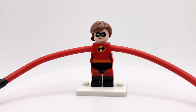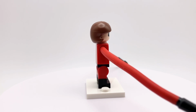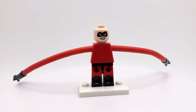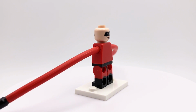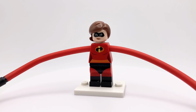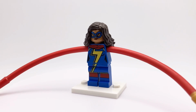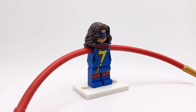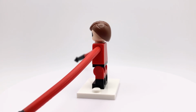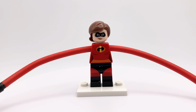Next is Mrs. Incredible / Elastigirl with rubber arms from the Elastigirl's Rooftop Pursuit set in 2018. This figure has different face prints than the previous Elastigirl, with 2 different smile expressions on it. But the most obvious difference is the torso with rubber arms. There's only one other character with rubber arms like this, and that is Miss Marvel from 2017. But if you want to buy this figure today, she's worth around $14.